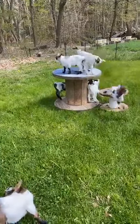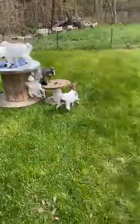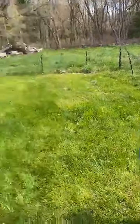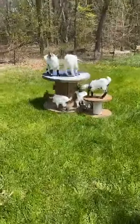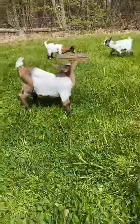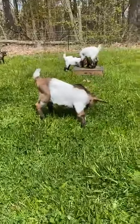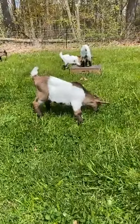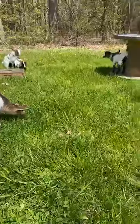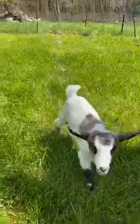Is it common for mama goats to give birth to twins? Yeah, it's been very common in our herd. We have one mom that gives us triplets every year. And this is one of the troublesome trio. We've got one single this year, and the rest were twins, except for the trips.